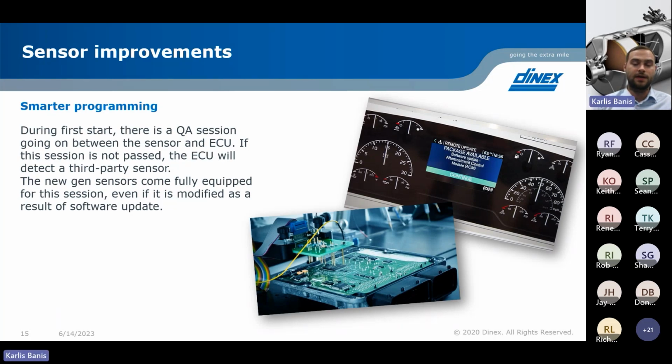To ensure that this ghost code condition does not occur, we have loaded a programming into our sensors that knows all of these 40 questions that the ECU can ask, because we know that as a result of software updates, sometimes the ECU will be instructed to ask different questions to the sensor, but still out of those 40.